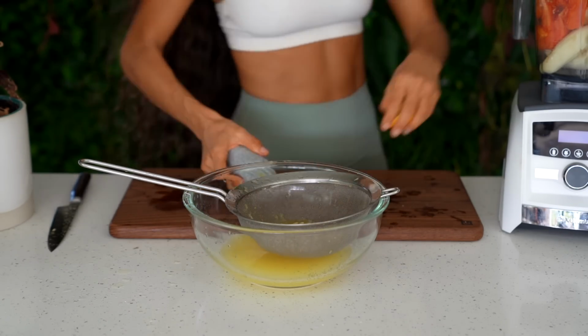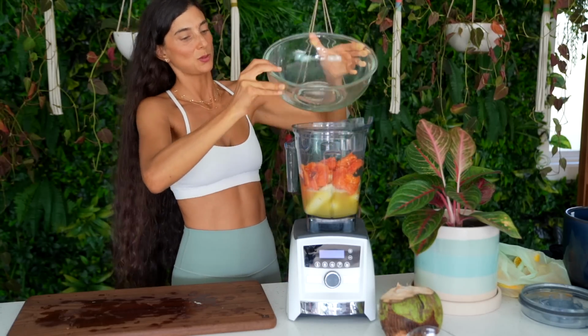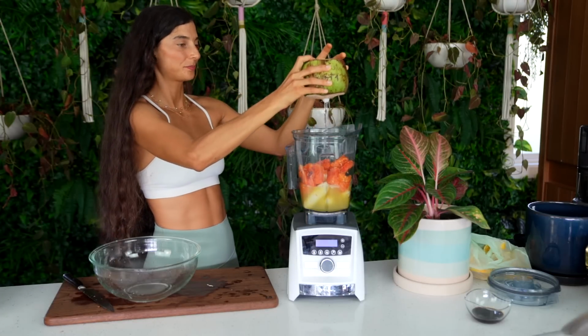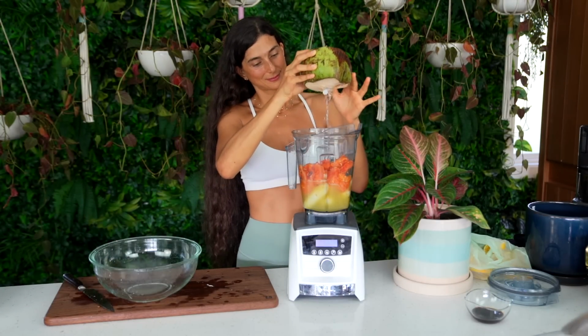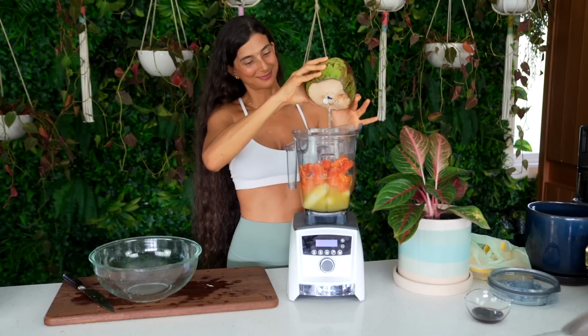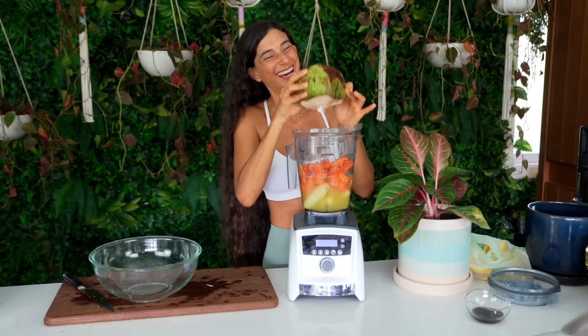Next up, I'm gonna add in approximately 1 cup of raw coconut water. Now I know most people will be using coconut water that they buy at the store, so just make sure that it has no added sugars and that it has the cleanest ingredients possible. Essentially, it should only be raw coconut water if you can find it.